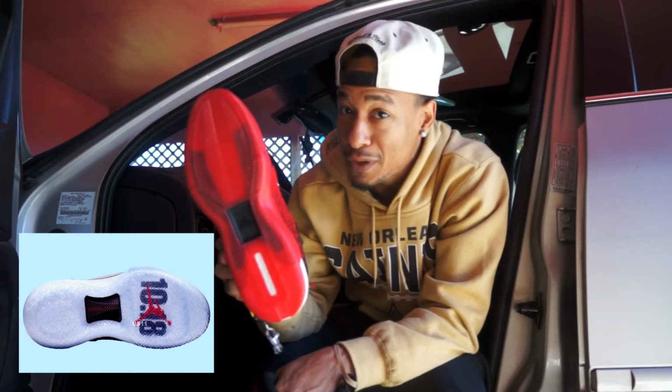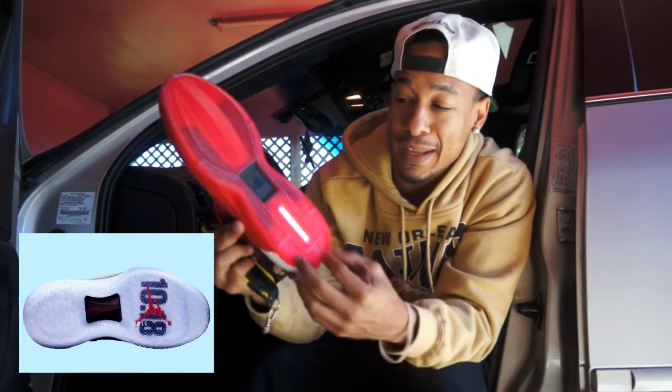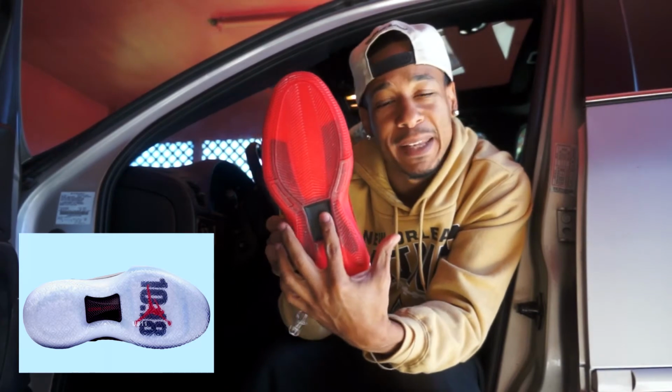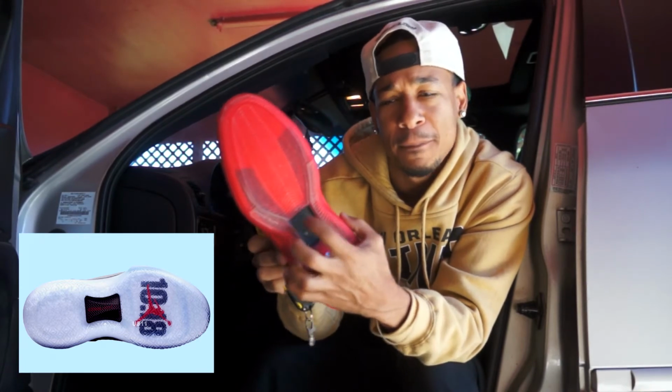and these came out before the 32. That's a 32 bottom right there. Because the Jordan 32 has the translucent bottom and everything, but it's got a shank plate right here. And this right here is basically the same thing. I don't think this is carbon fiber.